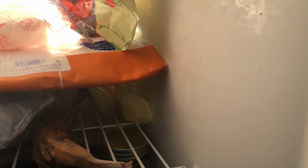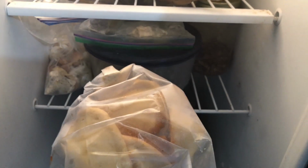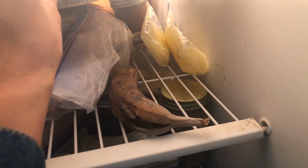Well, we got some ice packs. And, oh, my son made these. They are these really amazing egg white fluffs. What are those called? Meringues, but they're so sweet that we just really can't eat them super fast. And already, we've got a frozen banana. This is a caramel Kringle from Trader Joe's, a pumpkin caramel Kringle, so good.